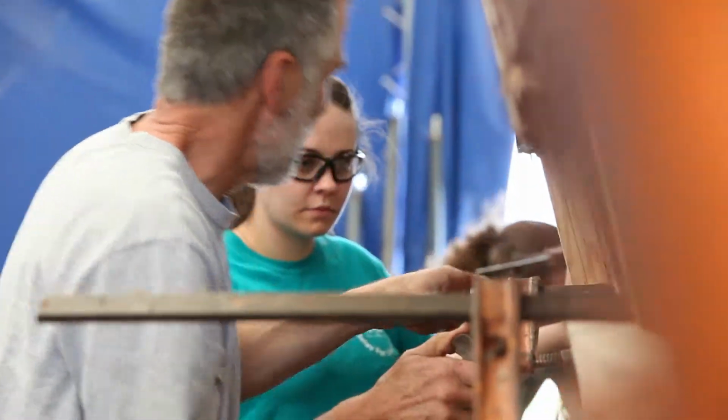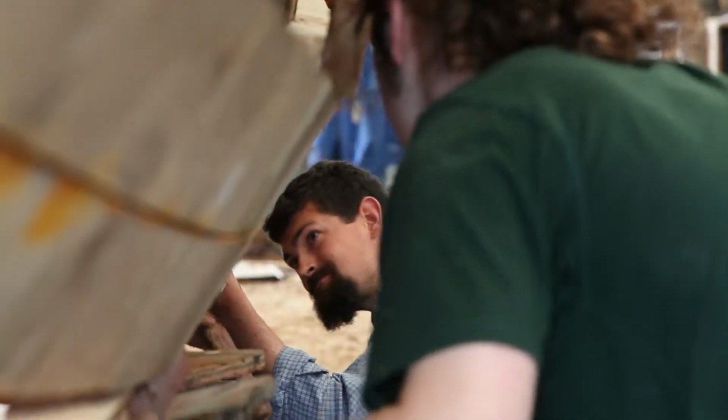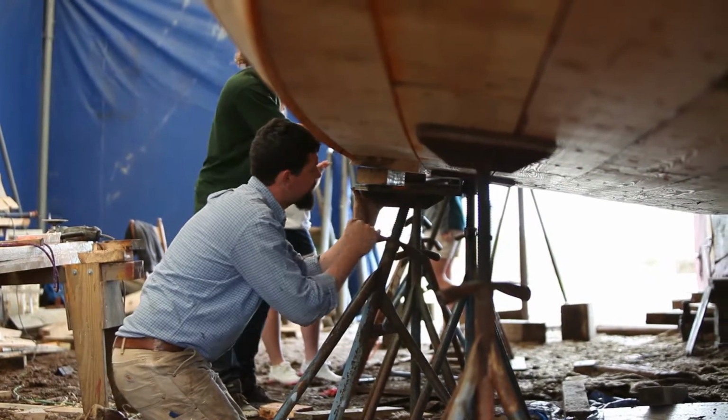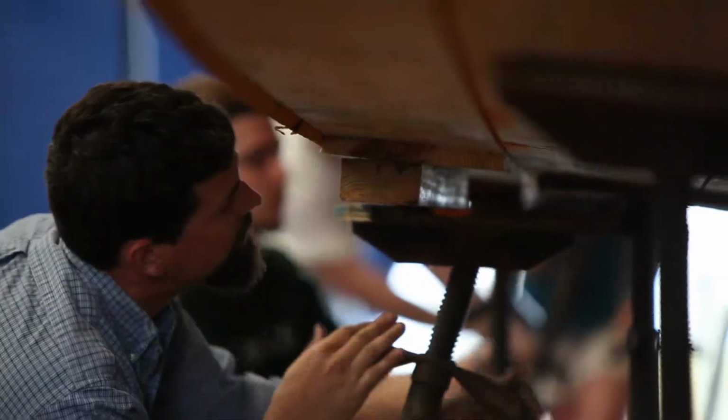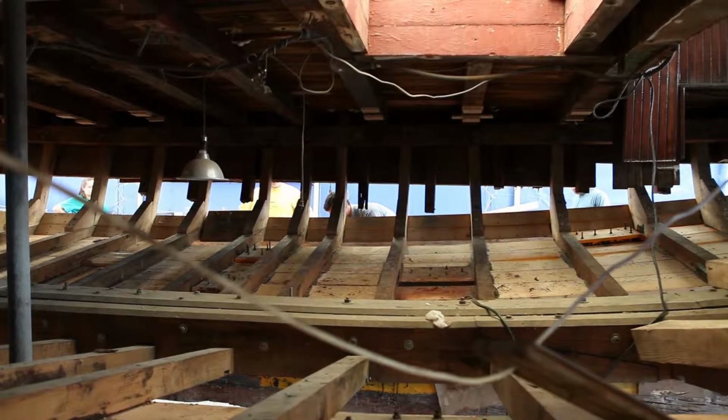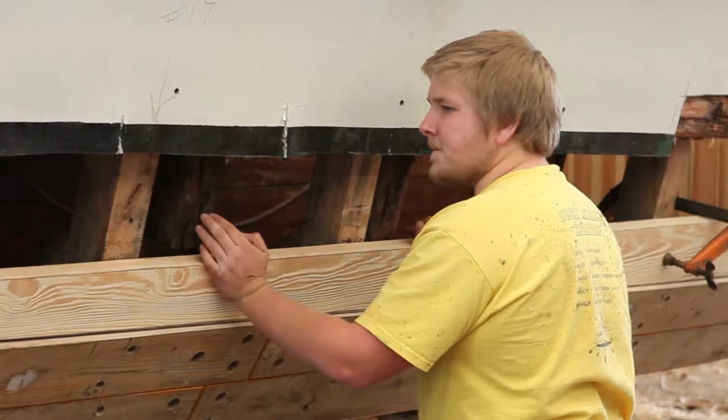So we're here in Deale Island working on the Skipjack Kathryn as part of my Maritime Cultures class offered in the anthropology department at Washington College. The Kathryn was built in 1901. It has an interesting design feature in the fact that it's planked longitudinally. So it's actually planked lengthwise instead of cross-planked like a traditional Chesapeake deadrise workboat.